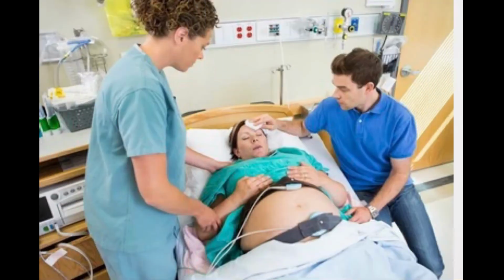If you need to be induced, your healthcare provider will likely use various means to encourage dilation and the start of labor. These may include using the hormone prostaglandin. Prostaglandin causes the cervix to soften and efface. Prostaglandin can be taken orally or inserted into the vagina.